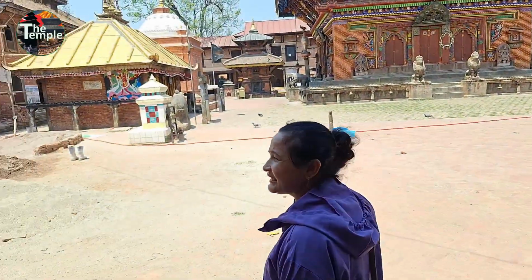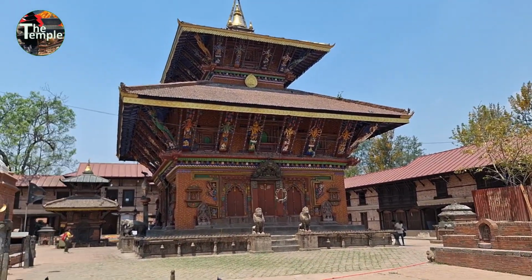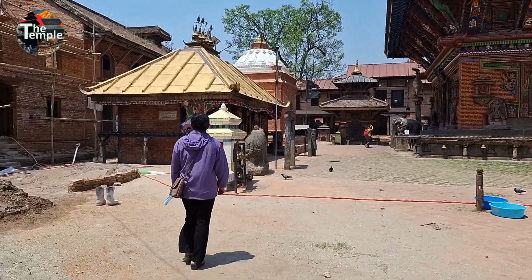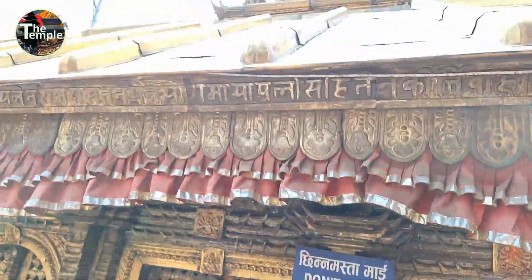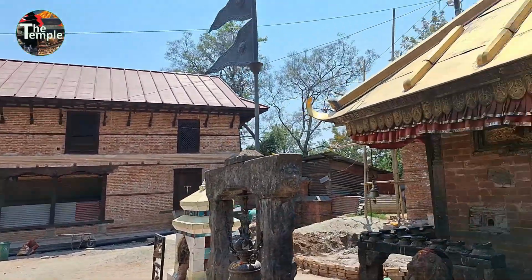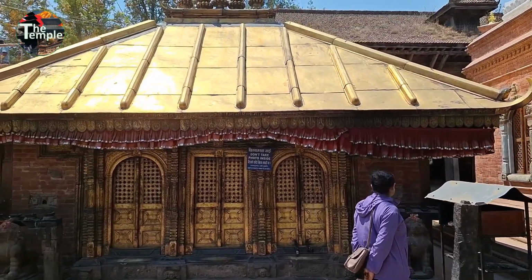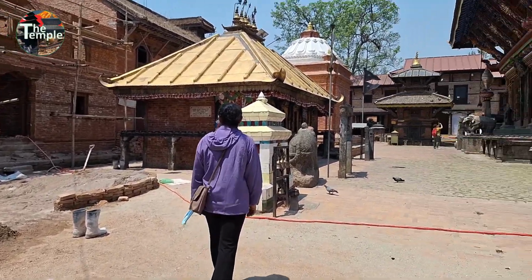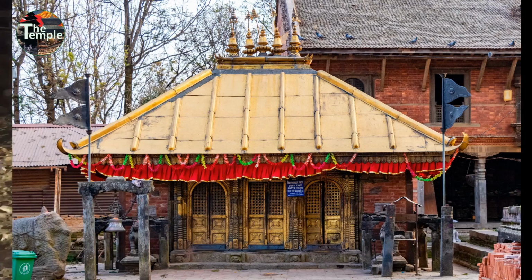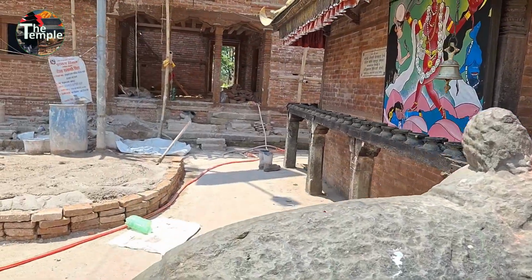Now let's talk about the temples and gods within the ChanguNarayan Temple Square. First comes Chinnamasta. Chinnamasta is Goddess Kali. Goddesses of Astromatica are installed inside this temple. It is a single-story temple. In front of this temple there are two flags with sun and moon and two bells on the right and left. According to a legend, the temple is dedicated to Chinnamasta Devi, who beheaded herself and offered her own blood to feed the hungry Dakini and Varnini.